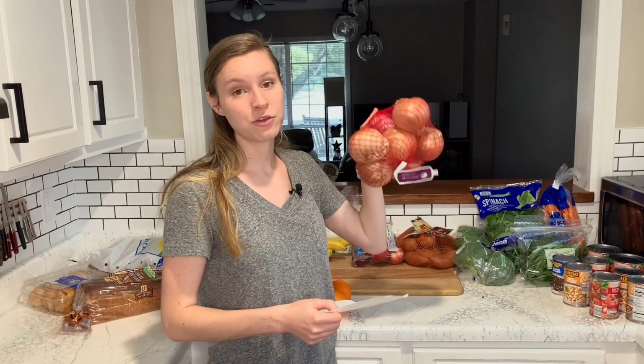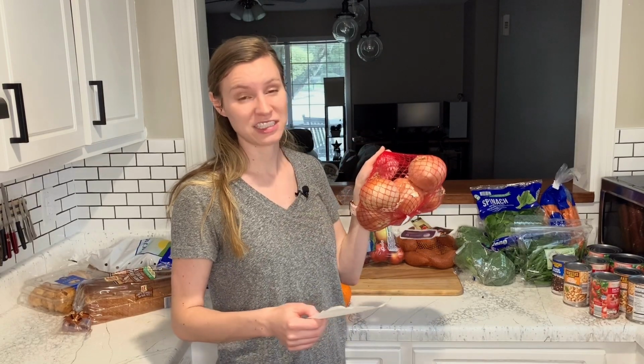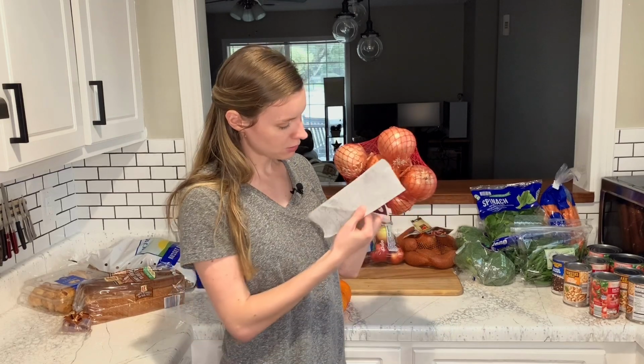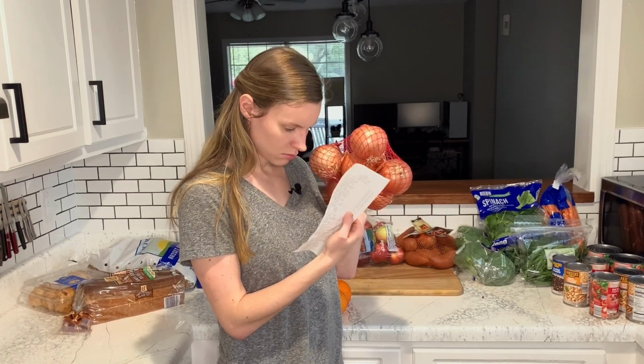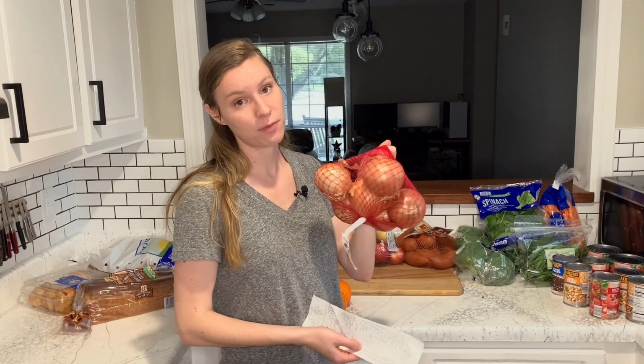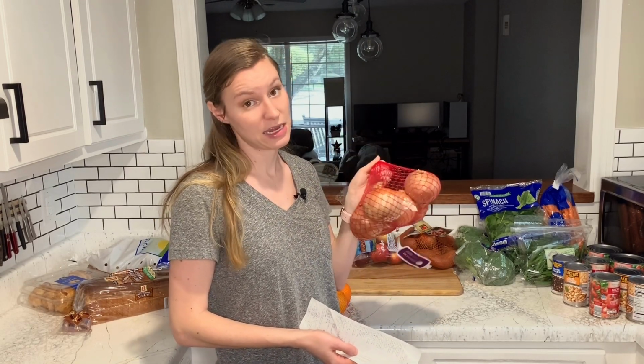Yellow onions. I use these in almost every single recipe that I make. I love savory food, and this was, I think it's 3 pounds. Yep, it's 3 pounds of onions for $1.69, and I actually have another bag in my pantry. So this will be plenty for the next 2 weeks.